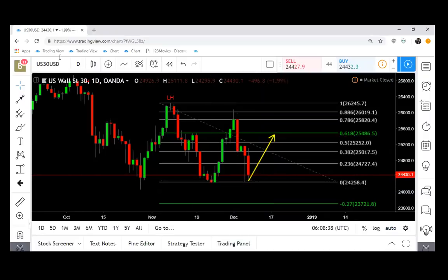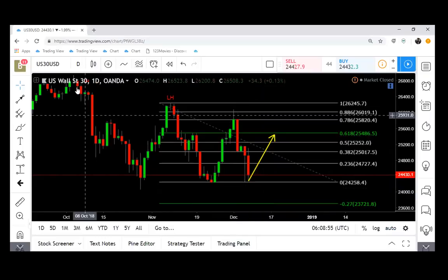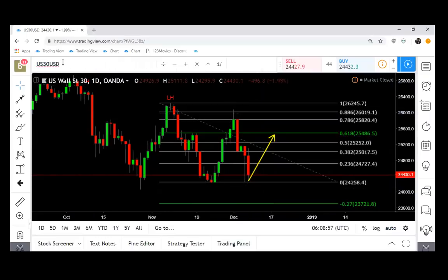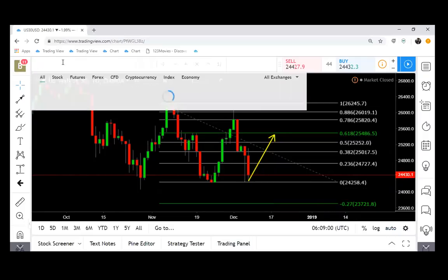But when you're trading this pair, you have to understand that it moves a lot of pips. Like this move, these swings are like 10,000 pips. So don't go into this pair being greedy because it will kill you. You want to have good capital and good risk management when you're trading this pair. So that's the US 30. Now, gold.